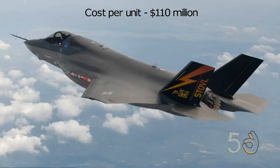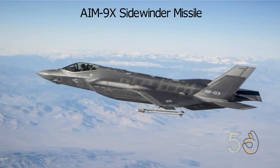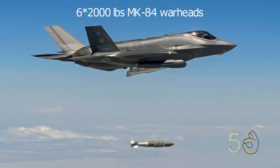F-35 has a price tag of $110 million apiece. Its armament includes AIM-120 AMRAAM missiles, 2 AIM-9X Sidewinder missiles, and 6 2,000-pound MK-84 warheads.